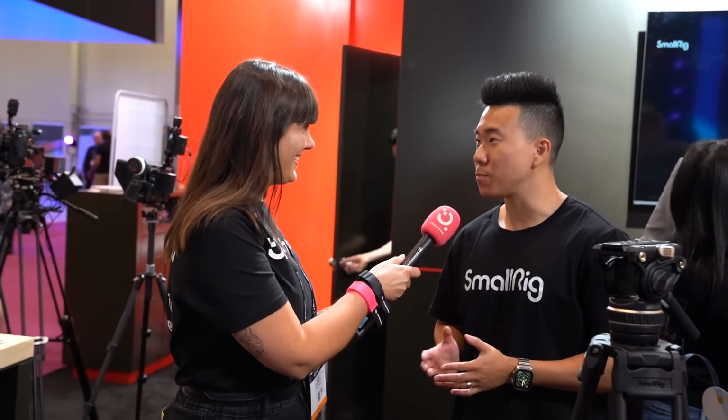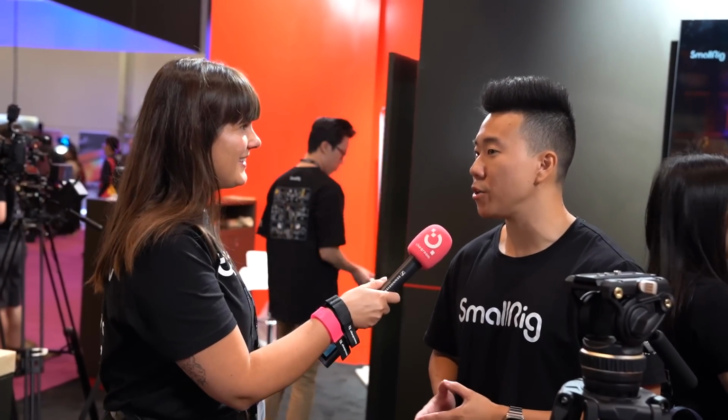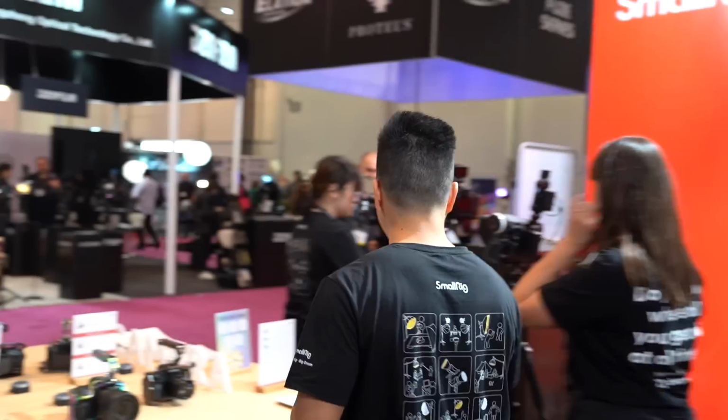The second product that SmallRig is launching today is their new updated modular follow focus system. It's pretty price competitive, and also has a few new features that I haven't seen on the market myself. So, do we want to check that out? Yes. All right, we go this way. Around the table. Okay. Right.